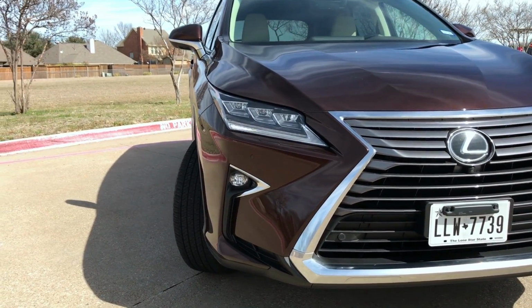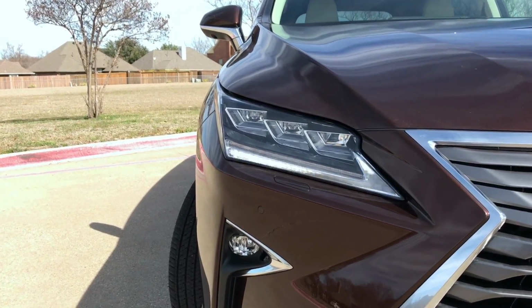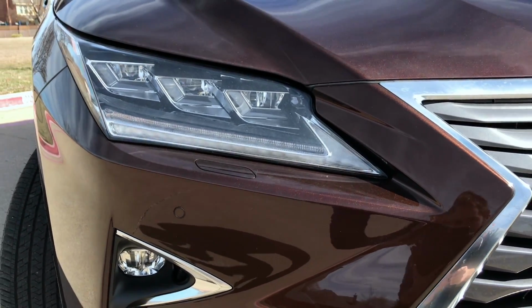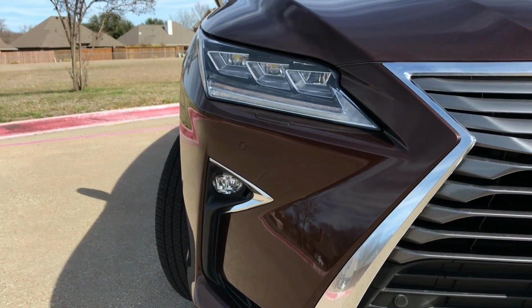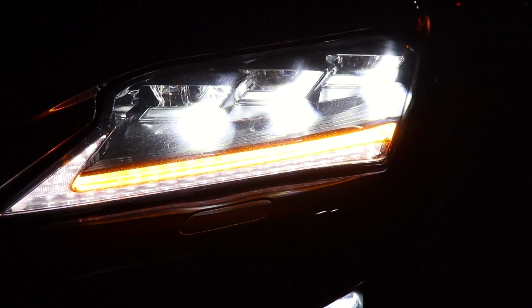We've got LED daytime running lights and LED headlights standard, but we have the optional triple beam LED headlights right here, and these things are definitely pretty bright, but I've actually found that they seem to sit a little bit low. We also have LED fog lights, a typical signature L right there below the headlights as well.